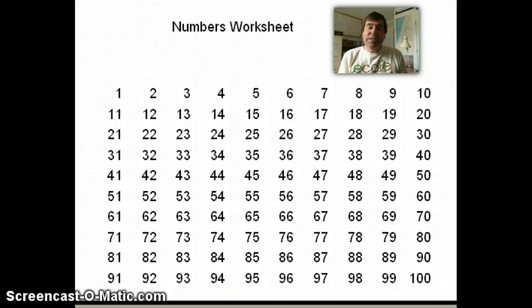Okay, folks, this is a screencast about what I call number computational fluency. One of the barriers I have found in my time working with students in college algebra is not algebra, it's arithmetic. In other words, do you know your numbers well?